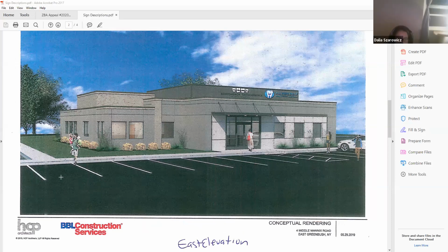Sorry, this is the old one. We did this sign for this client as well. It's a way different facade, but it looks like this specific sign was 63 inches. And then there was another one that was over the old front doorway, correct? Yep.